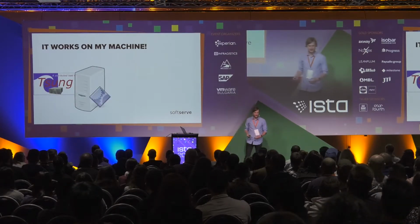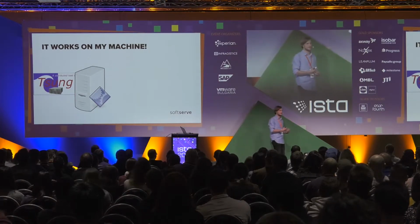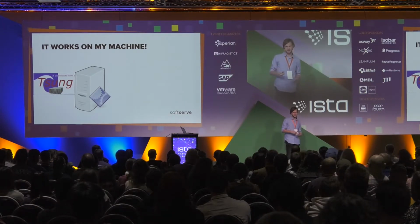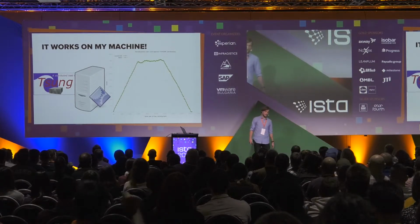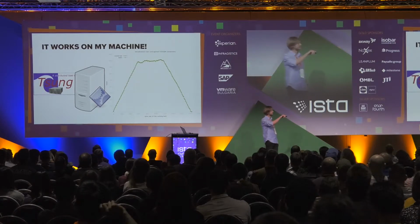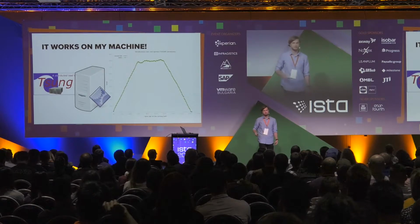Then I asked a DevOps on the project to provide me an environment that I can experiment with. He gave me a script that they did, and I ran the script, and the environment was locally on my machine. I'm like, okay, let's now combine those two together. And it works. I mean, the graph is okay. Users are connecting, they're doing something, they're disconnecting. Looks great.